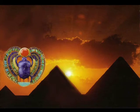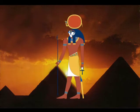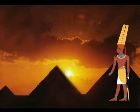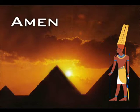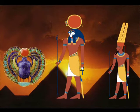When the sun rose in the east, it was known as Khepre. This Kemetic word meant rebirth. When the sun reached its zenith at noon, it was called Re, a name that described the Creator on high. After the sun set in the west, it was called Amen, a Kemetic word meaning hidden or concealed. Many historians acknowledge Kemet as the source of the word Amen, the idea of a ray of sunlight, and concepts of rebirth and resurrection.